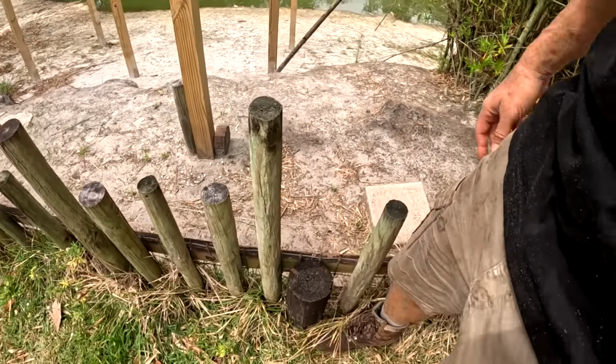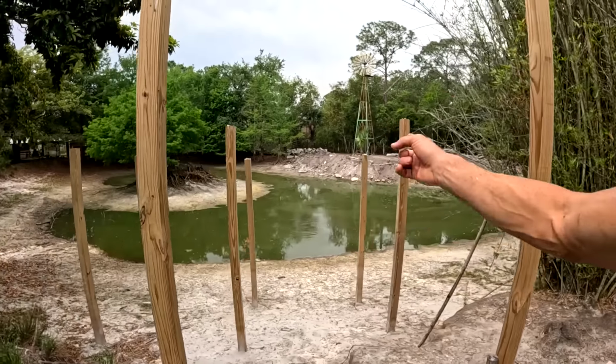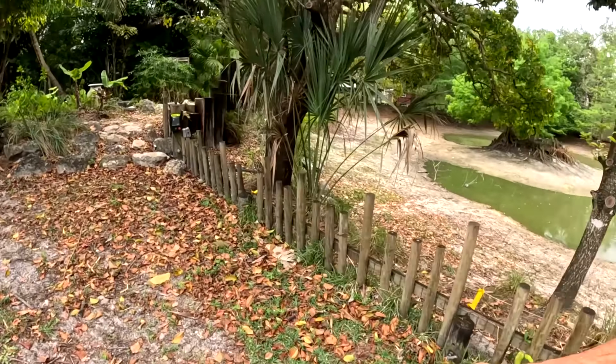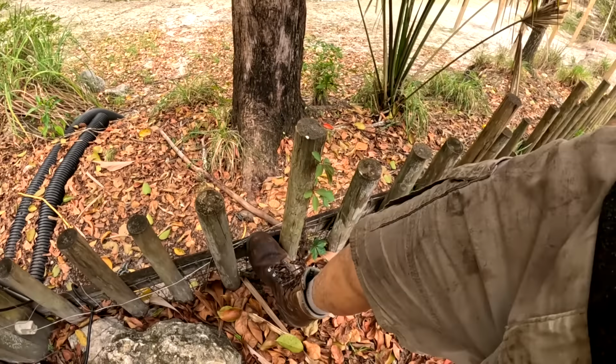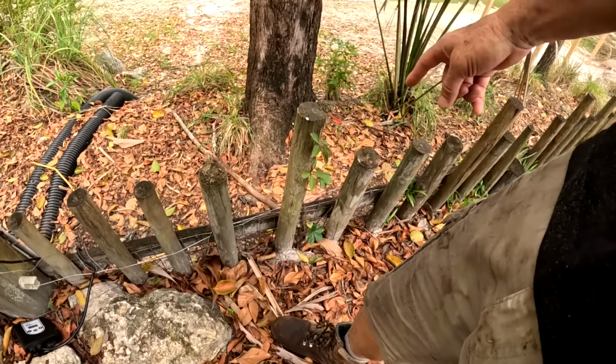Yeah, see, that'll push down, I think, that grass. And even still, there's a secondary containment in here if someone did get over. Let's go look over here, double check, see if I need to do any other work. I may need to put another log in between these. It's possible, but I'm not so sure. But I'll keep an eye out on that.